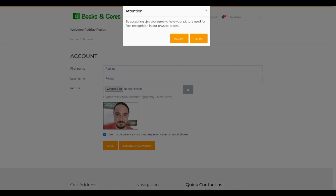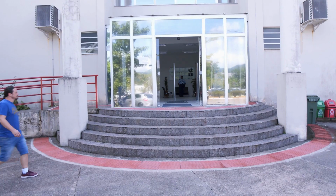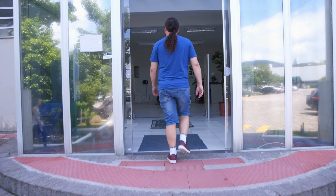A warning is displayed to Rodrigo. We are making sure Rodrigo consciously complies for the use of his picture with face recognition. A week later, as Rodrigo is walking home from lunch, he sees a physical bookstore from the website he visited. He decides to stop in.